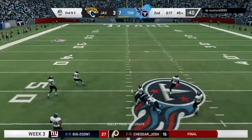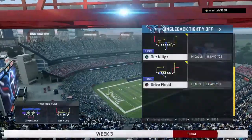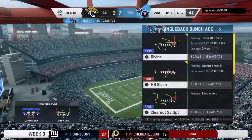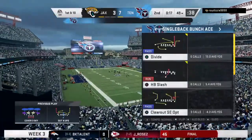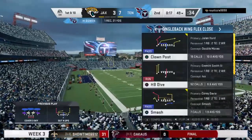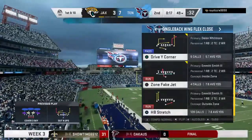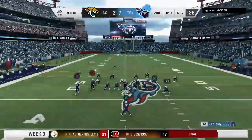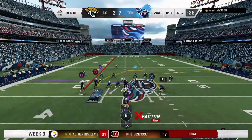Mariota over the middle, complete. That's Bowen. Now Tennessee going to use the second of their timeouts, as they'll stop it with 17 seconds to go in this first half of action. Back-to-back good plays have them on the move on first down.